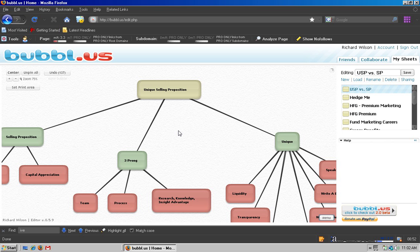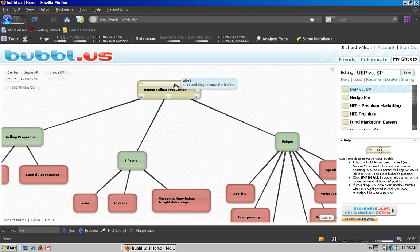I know that many of the funds I've consulted with and spoke to at conferences thought this was a valuable idea, and I've never really been able to talk through it for any more than just 1 or 2 minutes during a speech. So hopefully this is something valuable you can use within your business.